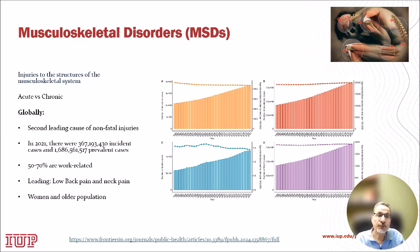There are two types of MSDs: the acute and the chronic. Acute, which happens immediately, for example, sprain or strain due to sudden loads. And chronic, which is the most common type of MSDs because in nature they are cumulative. For example, carpal tunnel syndrome, herniated disc, tendinitis, white finger, etc.